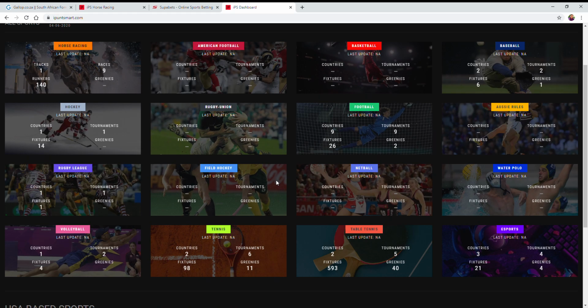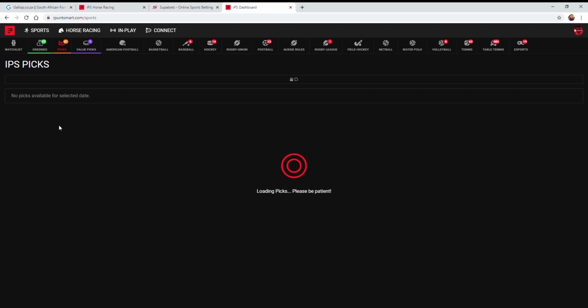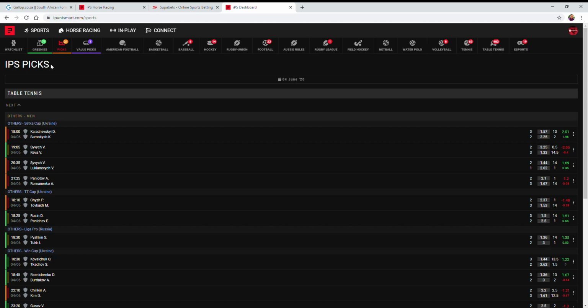So from the dashboard, you've got all your sports here, all your favorite sports, as well as the USA based sports. So you can click on the sports section here, and that will take you to the picks for the day. So the picks is the ones that we have odds pulled in for you. As you can see, the odds here for this game is 1.57 for the home team, and the away team 2.25. You'll also see new additions on the right hand side, which is what we call the mix, the same as what we have for South African horse racing mix, major impact categories. We have 15 mix in total, and I would just like to take you through those different mix.